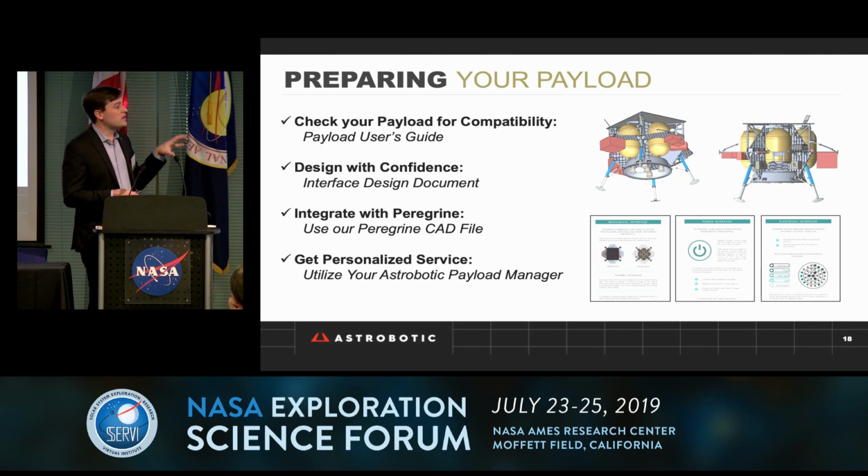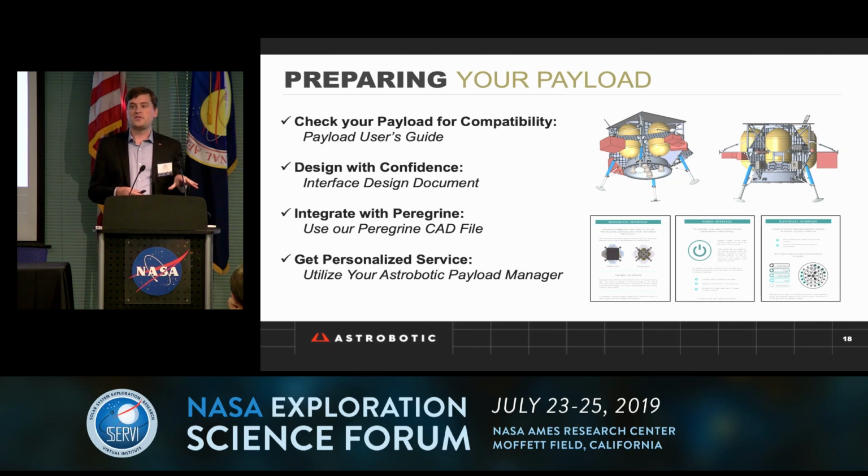And then we also have payload managers that work at the company that interface directly with the customers. So you will be assigned one of those when you get on board, and that person is your liaison all the way from contract signing through launch. They are there on your behalf inside of our company, making sure your interests are represented and making sure we're supporting your payload properly from the get-go.